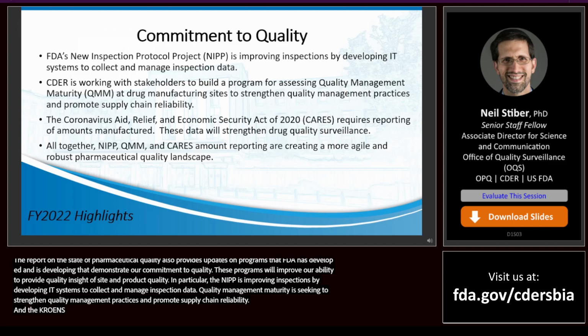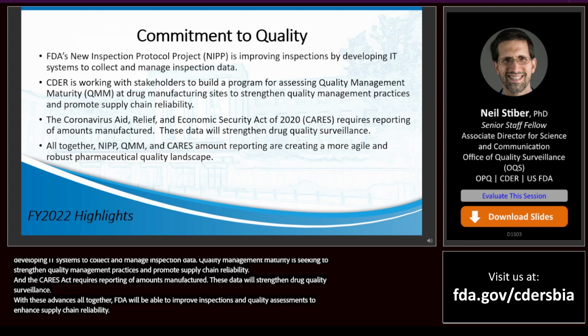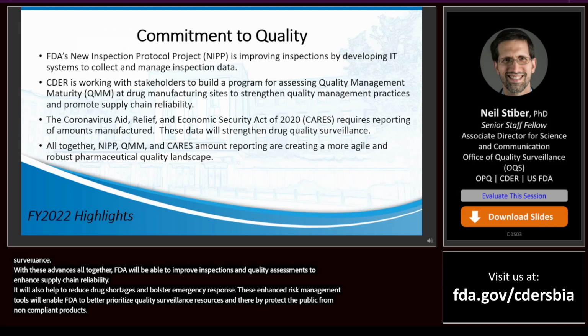And the Coronavirus Aid, Relief, and Economic Security Act of 2020, also known as CARES, requires reporting of amounts manufactured. These data will strengthen drug quality surveillance. With these advances all together, FDA will be able to improve inspections and quality assessments to enhance supply chain reliability. It will also help to reduce drug shortages and bolster emergency response. These enhanced risk management tools will enable FDA to better prioritize quality surveillance resources and thereby protect the public from non-compliant products. Overall, we believe that this will increase confidence in the supply and quality of marketed drugs.